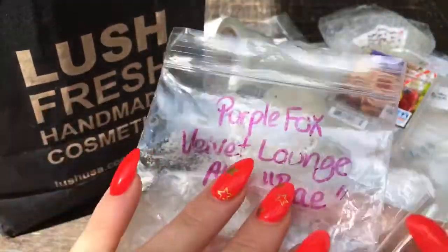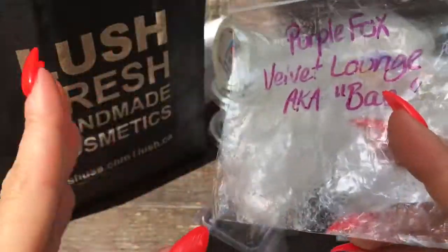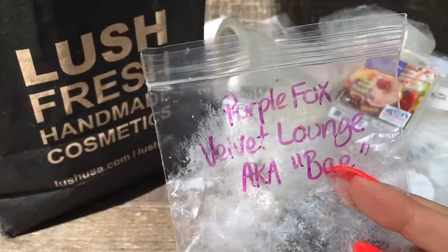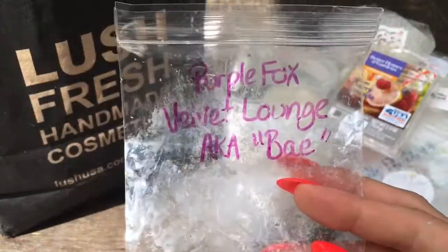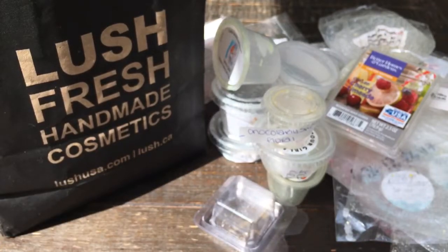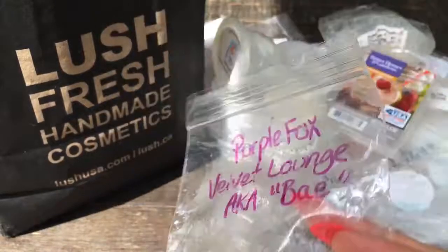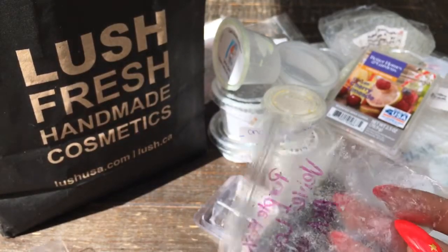Hell no. Purple Fox and Velvet Lounge, aka Bay. This is from Liz. This threw incredible. So Purple Fox really exceeded my expectations. Every scent I've tried so far has been a 10 out of 10 on throw, and this was no exception. The only reason I didn't like this is because this smells exactly like my father. And I love my dad. I just can't have my house smelling like him. That's the only reason.